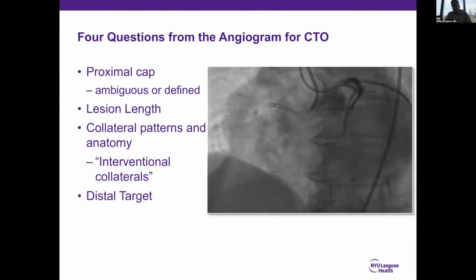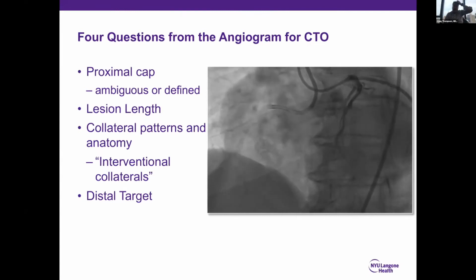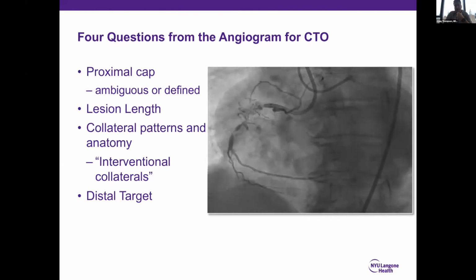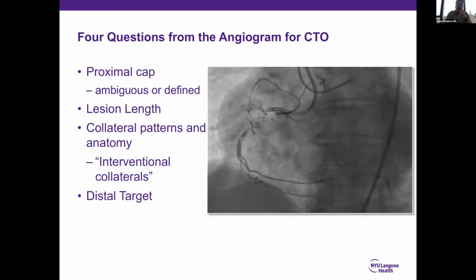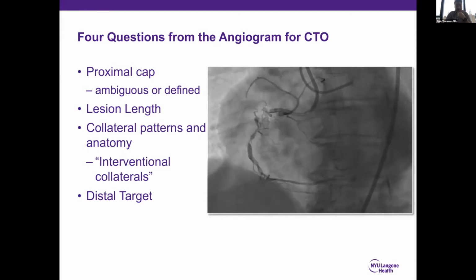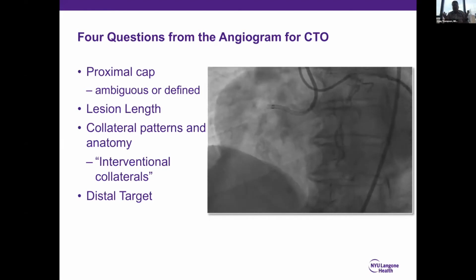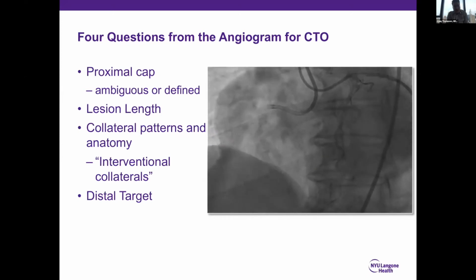What's the lesion length? Lesion length is a long well-studied, well-defined surrogate for being able to successfully wire a lesion, both successfully, safely, and in a certain period of time. Longer lesions are amenable to CTO PCI. However, it changes the strategy. It raises the likelihood that one's going to need to use more advanced techniques like an antegrade reentry method or devices, or the retrograde approach. So if it's a long lesion, one needs to understand what trade-offs I have to think about if I'm going to have to use more advanced measures to cross this lesion successfully.